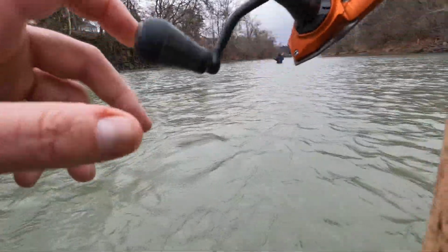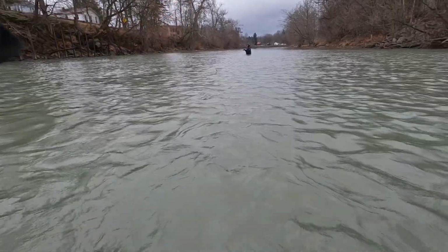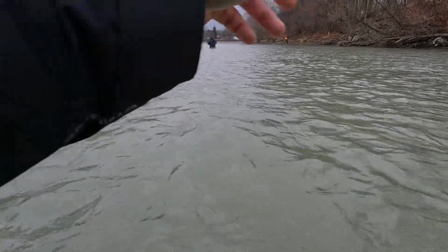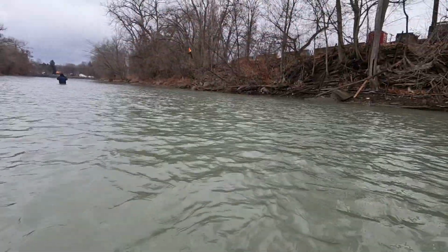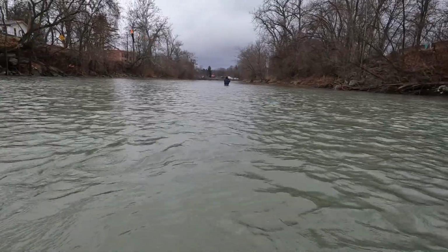Tom, I just moved it 6 inches deeper. Yep. I think this is a real big fish. I'm walking toward Tom because that's where my net's at. But this fish is right here in front of us. And I think it's a good one.